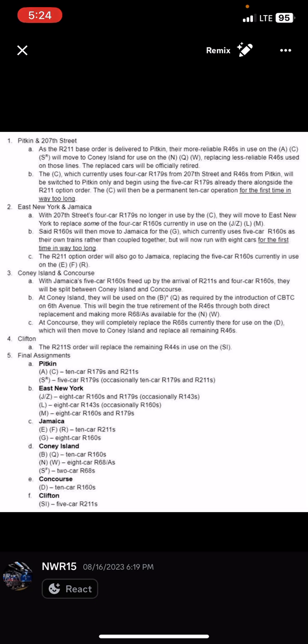So here are the final assignments. The A and C will be using 10-car R179s and R211s. The Rockaway Park shuttles will be using 5-car R179s, and then when it gets extended to Rockaway Boulevard during the summer, it will use 10-car R179s and R211s. East New York Yard: the JZ will use the same fleet that it uses now, the 8-car R160s and the R179s, occasionally the R143s. The L will be using the R143s, of course, and some of the R160s. M will be using 8-car R160s and R179s, and that's it for the East New York Yard.